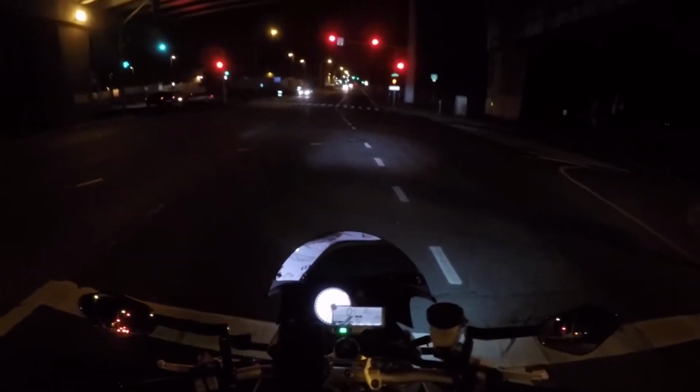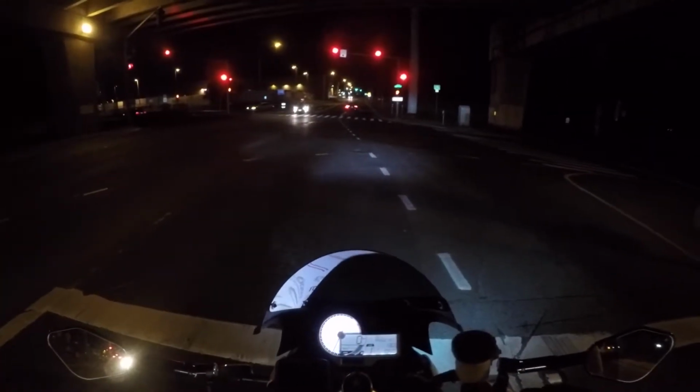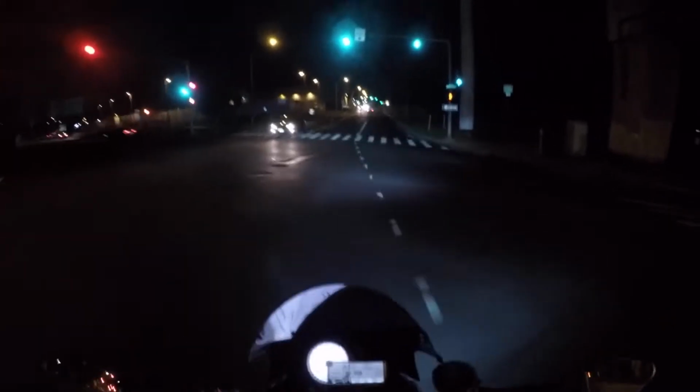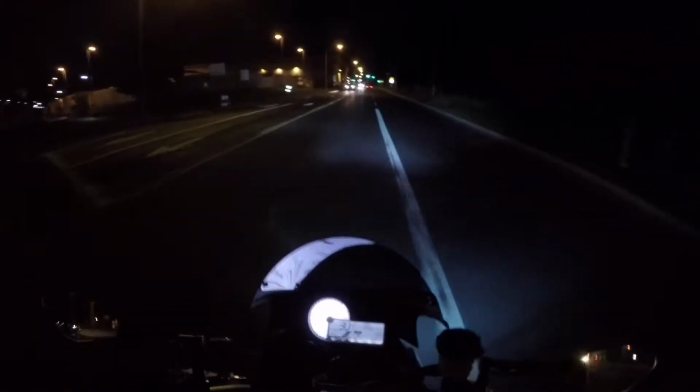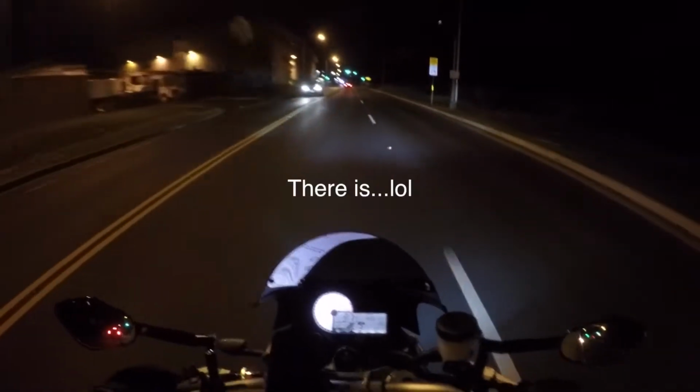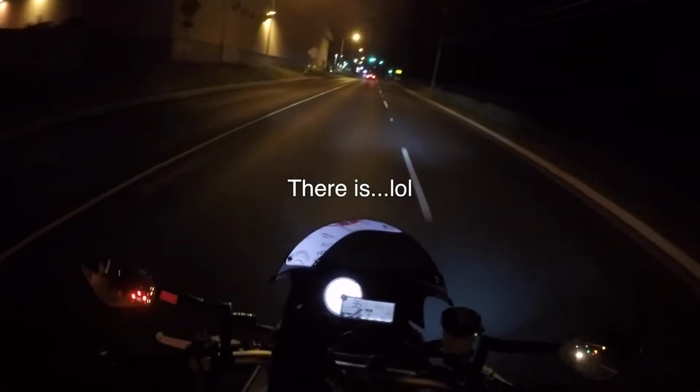It's a beautiful night out here in Hawaii. Gotta love the weather here. See if there's any wind noise with the visor open. I'll close it now.